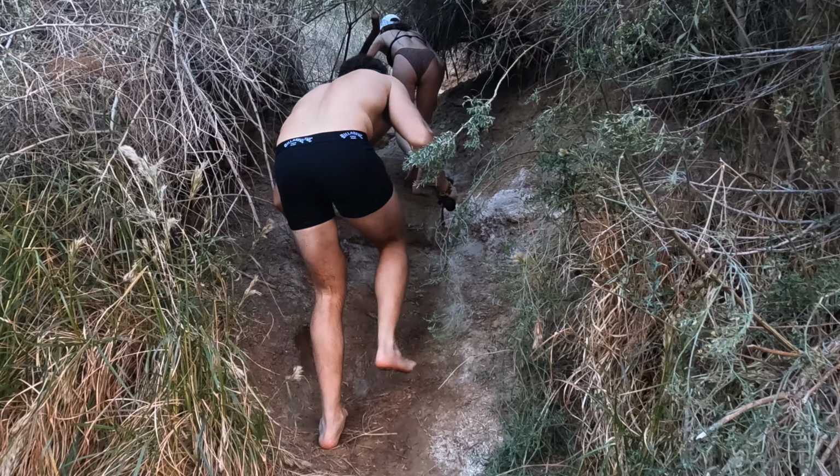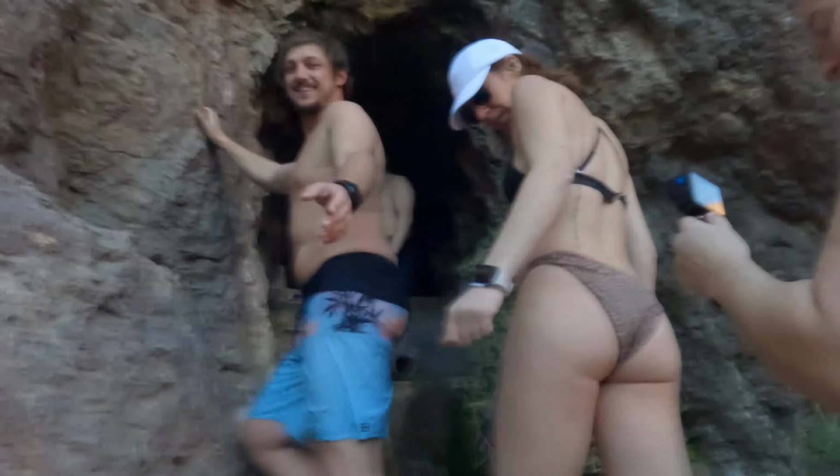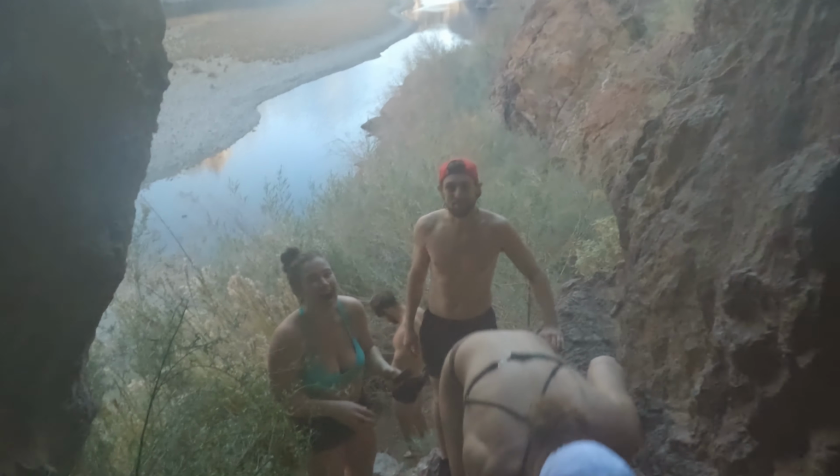So finally, after this crazy hike down a canyon, crossing the freezing cold Colorado River, we finally arrive at this sauna in the side of a mountain. Whoa, dude. Yeah, dude. This is crazy. Is it warm? Oh, yeah. Don't let the water get in your nose or mouth. What if you have to pee? Pee. Into the belly of the beast. Into the belly.